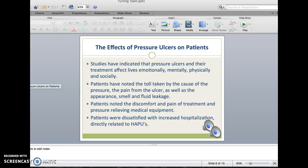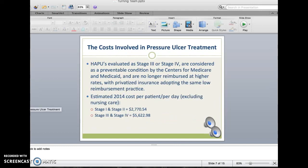Now, the effects of pressure ulcers on patients. Studies indicate it takes its toll on their lives emotionally, mentally, physically, and socially. They've also commented on the toll taken by the cause of the pressure, the actual pain from the ulcer, as well as the appearance, smell, and the leakage of fluid. Patients noted their discomfort with the pain of treatment and the pressure relieving medical equipment. Patients were highly dissatisfied with their increased hospitalization.